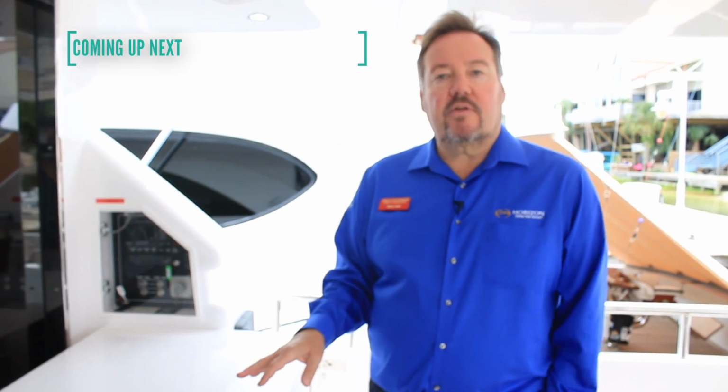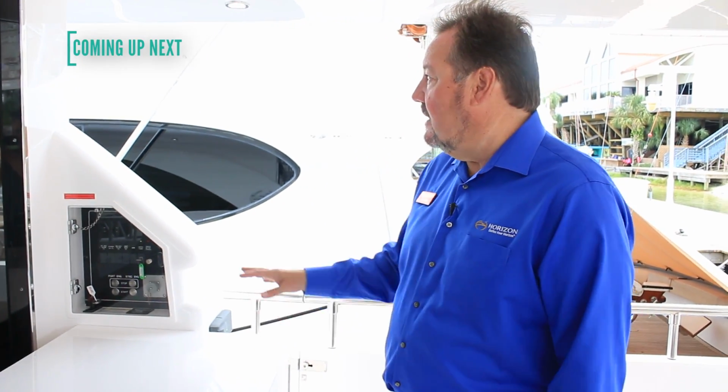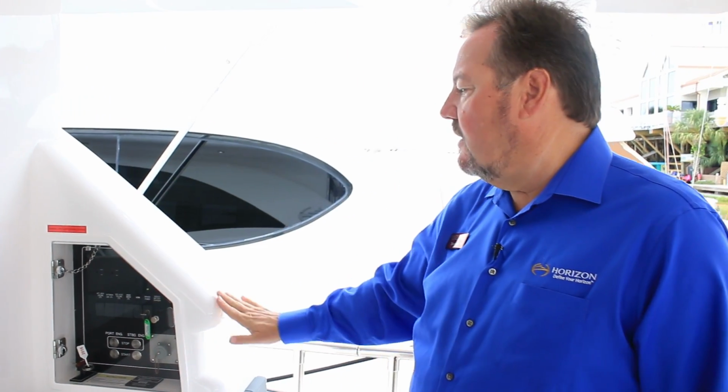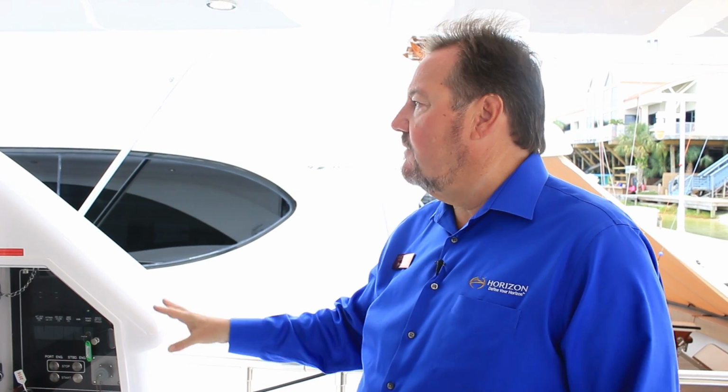But one of the things about Horizon is they are considered one of the highest quality yachts in the world. If you look at the boat, the fit and finishes on it are like enamel. They're very smooth, there's no print through, there's no orange peel feeling, it's all like enamel. It's just perfect. And their fit and finish is second to none and superior to most.